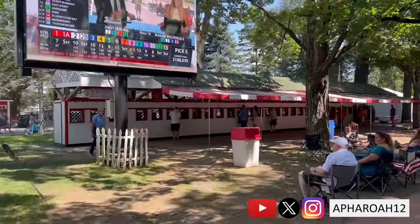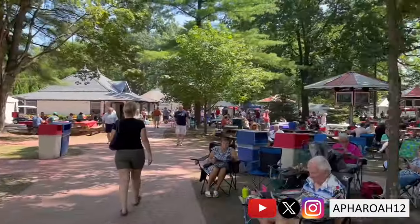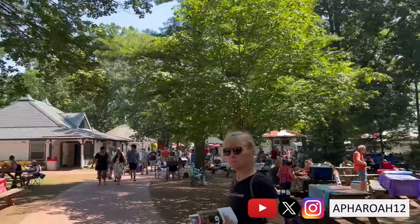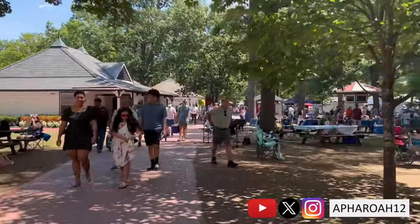But this picnic area is essentially its own little community. This is what makes Saratoga such a special racetrack and such a different experience from anywhere else in the country.